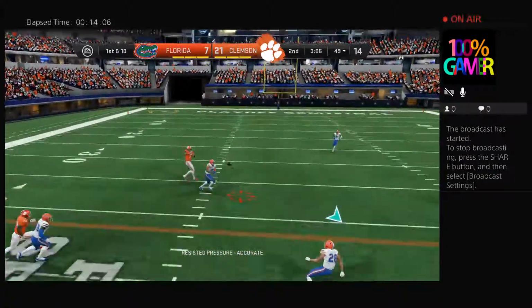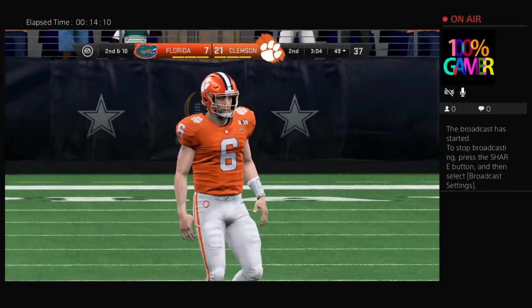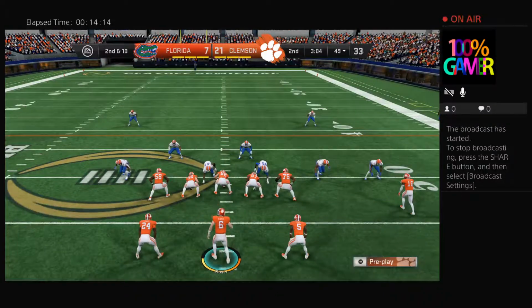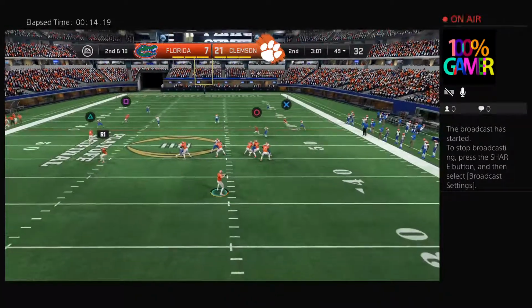They go play action here on first down. And nearly picked off and almost intercepted. Instead, 2nd down. So after the incompletion on first, now 2nd and 10.